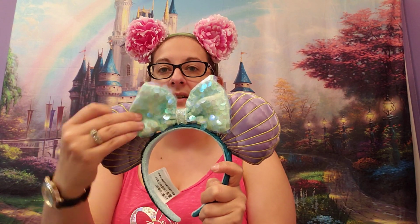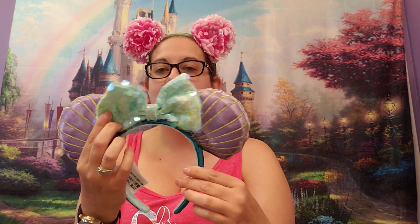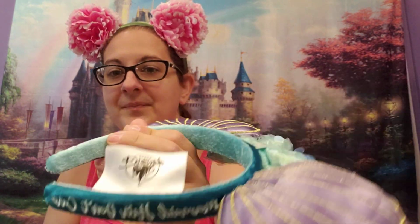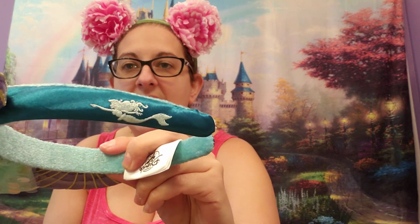And today is going to be a pin unboxing for the Rescue Ranger ones. But I also forgot to say that when I went to the outlet, I picked up 2 pairs of ears. So I have these floral ones from last year's Flower and Garden. They were $3.99. And then I also picked up this pair of Ariel ears, which has the 2 seashells. And then on the side, it says mermaid hair, don't care. And on this side, it does have Ariel. So you will be seeing these beautiful ears in future videos.